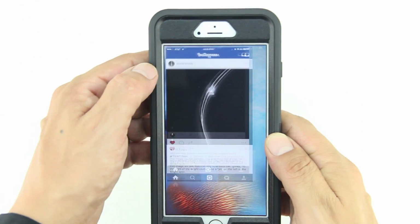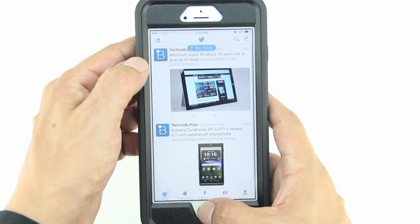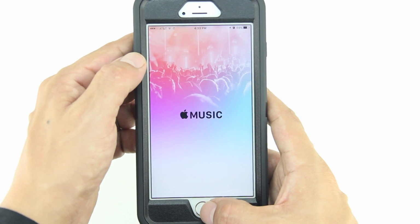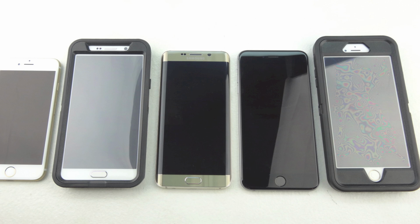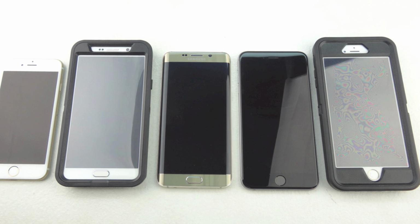The next category is the best UI. Now in terms of best user interface, I'd have to say that iOS 9 is probably my favorite. So in terms of best user interface, I have to say that Apple and iOS 9 take the cake in this particular category. Next category is the wow factor. And what that means is which device would get the most attention if you pulled it out and showed somebody who's never seen any of these devices before.